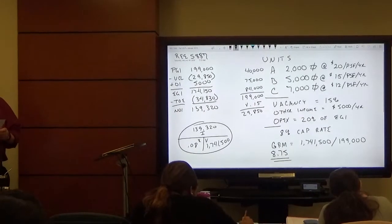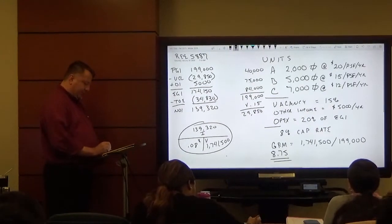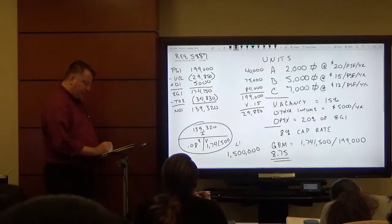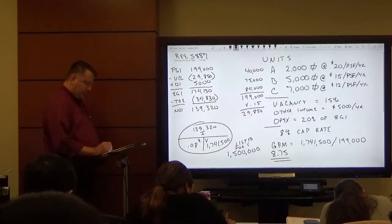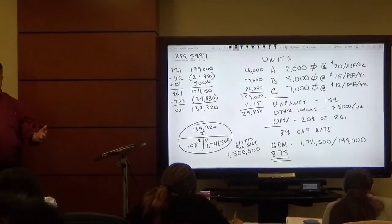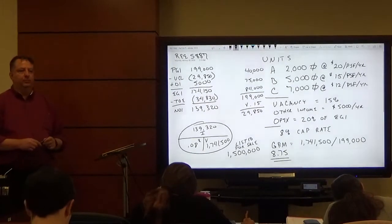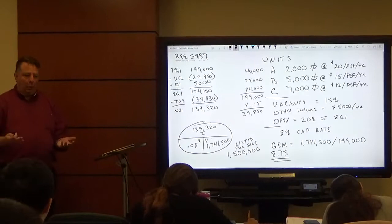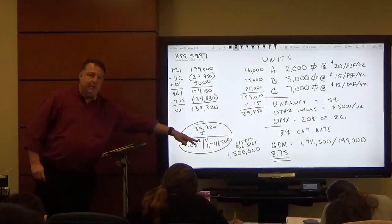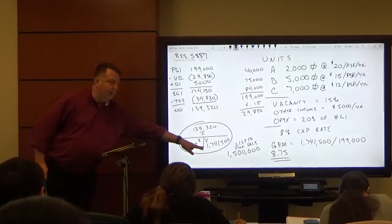So let's say the property were actually listed for sale at $1.5 million, and you think it's an 8 cap. Based on the analysis we've done, how would you perceive this deal? Good deal, bad deal? Good deal. Why? Because it's being priced significantly below what we're saying the value should be for the property. Does that make sense?